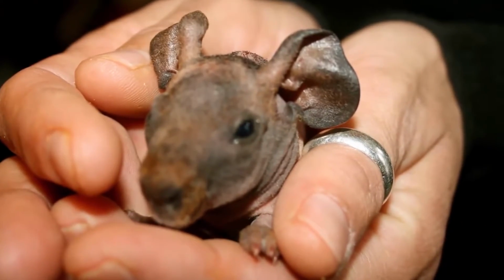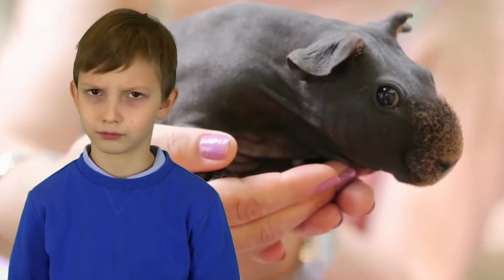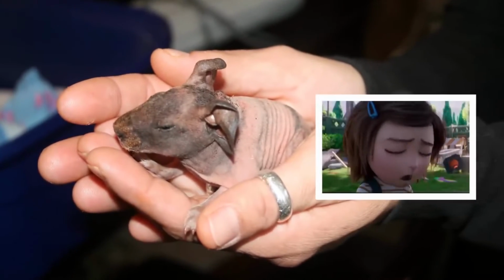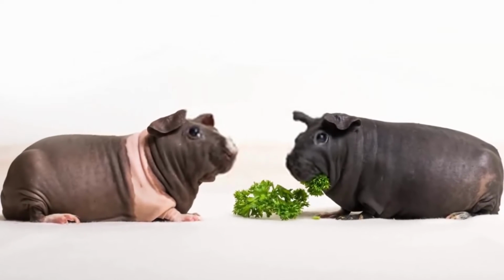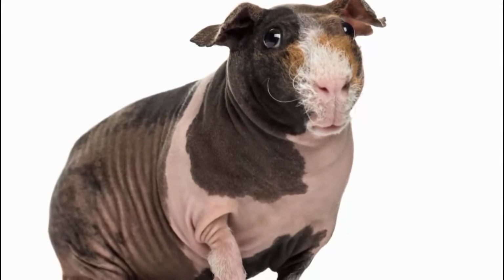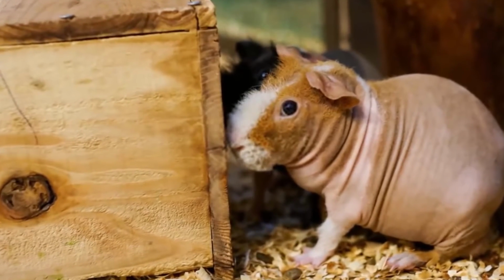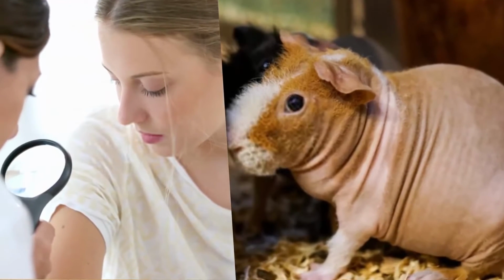The skinny pig is changing up the world of guinea pigs. These skinny piggies may have an unusual look about them, but they make great pets and are gaining in popularity. These nearly hairless creatures may look prehistoric, but in fact are the newest breed of guinea pig. The skinny pig was developed in 1978 by scientists who were conducting dermatology studies.